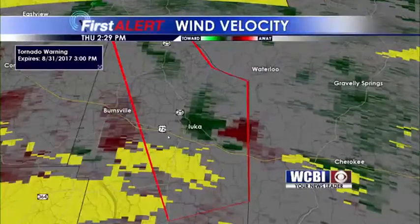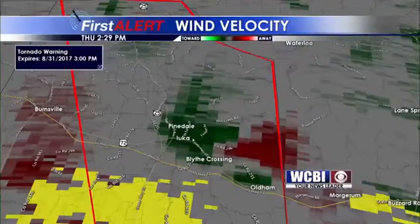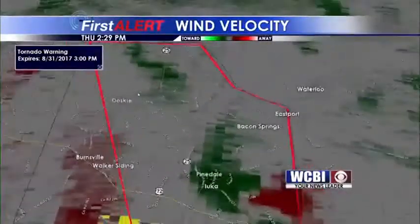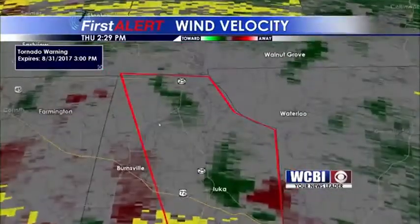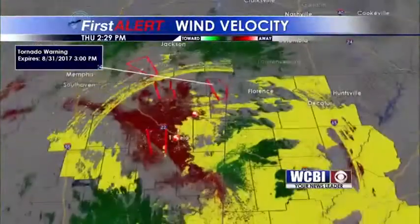But I want to point out we're pretty far away from the radar, so things can be a little displaced here. So if you're watching us in Iuka, you want to be in a safe place. Same thing goes for Oldham, Blythe Crossing, Pinedale. You need to be in your safe place right now. Bacon Springs, same thing. Doski, same thing. That warning also going until 3 o'clock this afternoon.